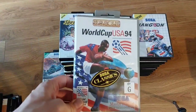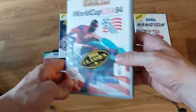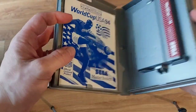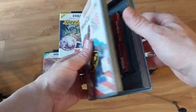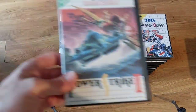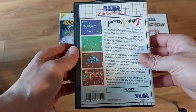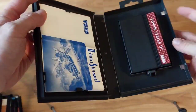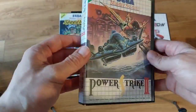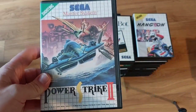Another interesting one, and that is World Cup 94. This is actually an Australian version. It is in this kind of silver box. The silver boxes and a lot of the Australian stuff is very fragile. So this came bundled with this Power Strike 2. Now, Power Strike 2 is also another very challenging one to get. This is the Australian version. Now, I've actually put it into a European box. I do have the original Australian box, but it's a bit weak, hence why it doesn't quite fit.